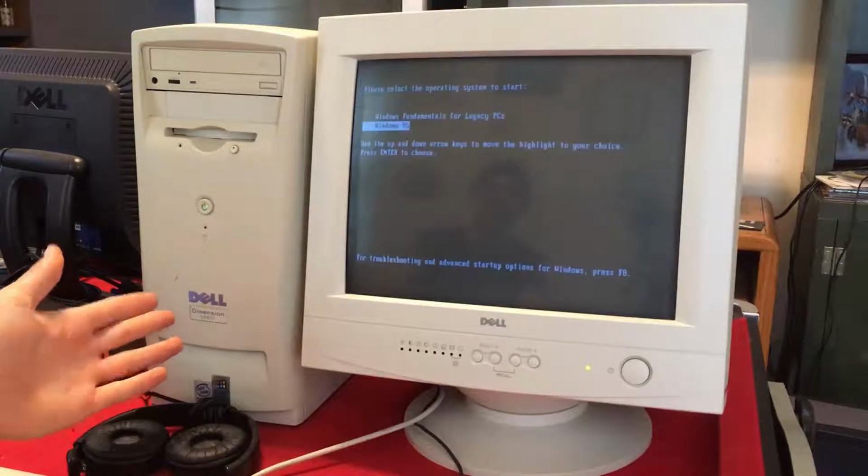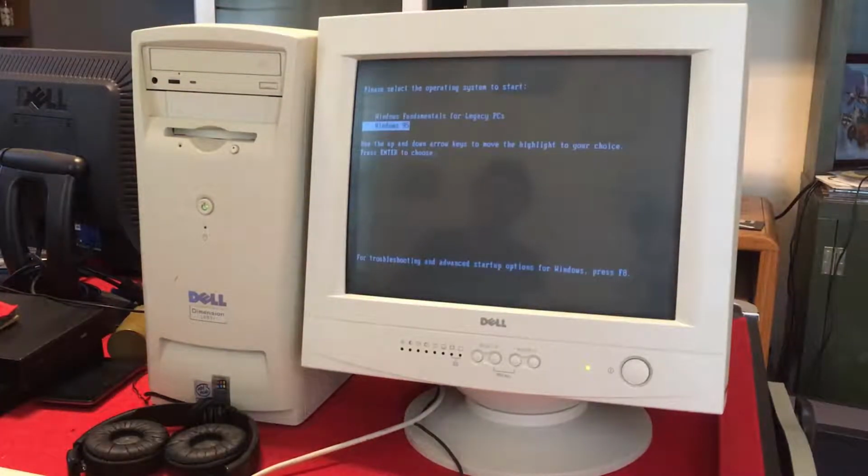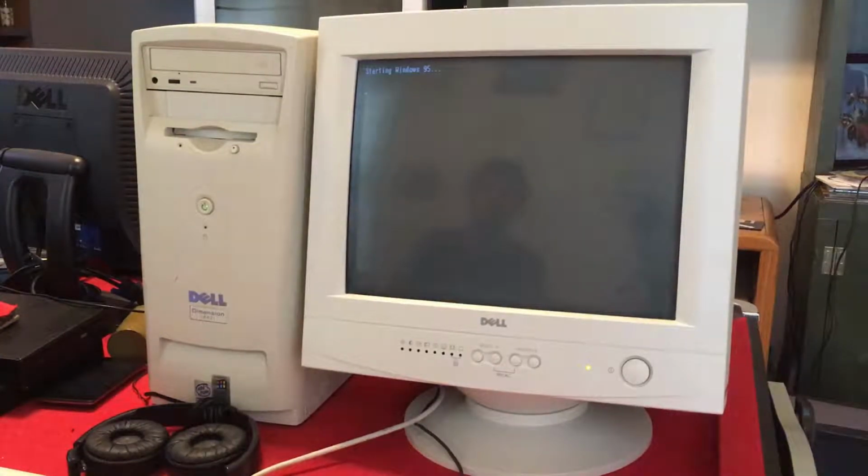This is a Dell Dimension L1100r, but for effect, it's essentially an L1100r because I've upgraded the CPU to 1.1 gigahertz, and it also has 512 megabytes of memory. Just being weird there for a moment. We'll boot into Windows 95.